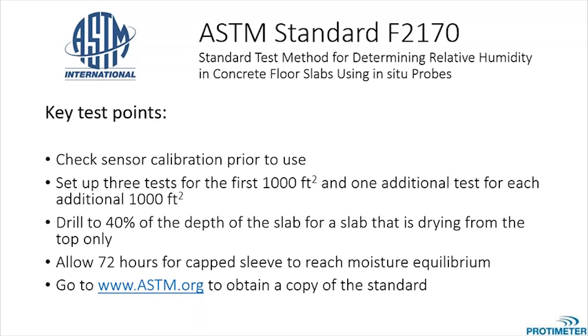And you want to allow 72 hours for the capped sleeve. In other words, when you've created that little environment in the concrete and you've capped it, you want to leave it capped for 72 hours. I know you can oftentimes get a good indication of what's going on with the concrete a lot sooner than that, but the standard still calls out that 72 hours, and I do believe they're trying to lessen that time as we speak.